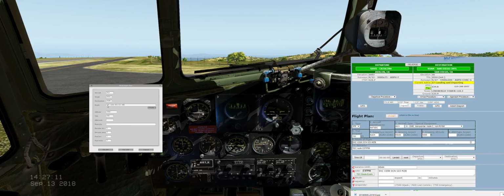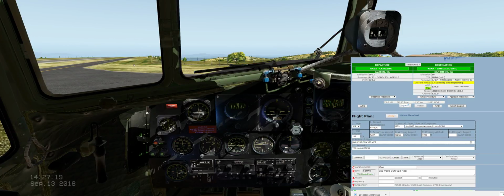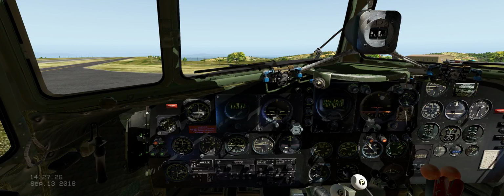All right, that looks good. File IFR. We're done with our filing. Go ahead and get rid of that. Let's see, what was our route here?